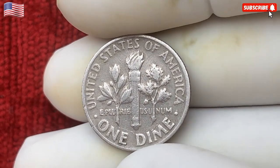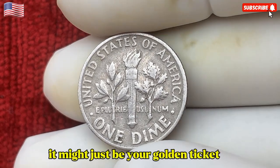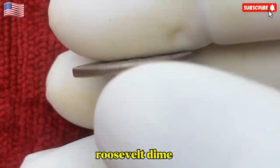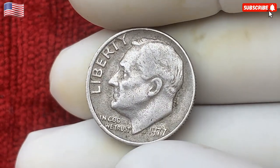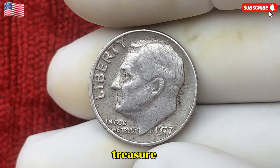That one dime, the one you might have been about to spend on a gumball or drop in a donation box, it might just be your golden ticket. And if you find a 1977 Roosevelt dime, look closely. Because who knows, you might be holding the next great treasure.